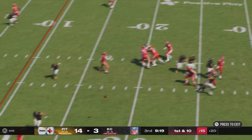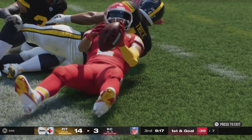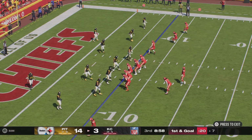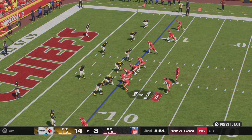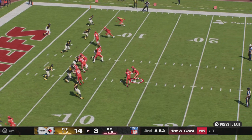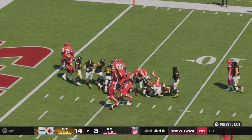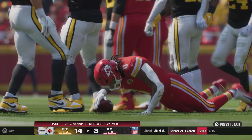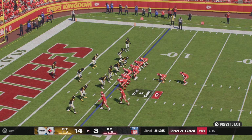Working inside the red zone. Hits him on the out route. It's a real solid pickup, 12 yards, and it rewards him with a 1st and goal. Blown back in the backfield, and he gets the handoff. And the power play up the gut only results in 2 yards. Here's 2nd and goal from the 6.